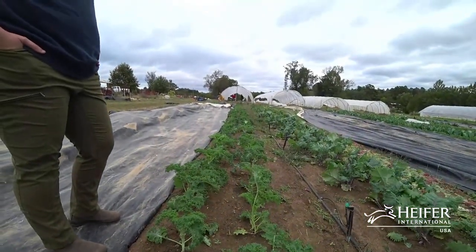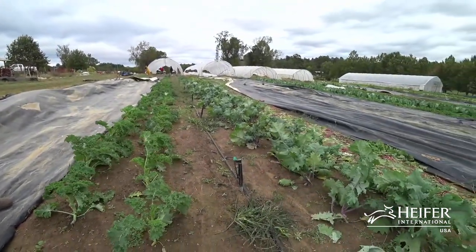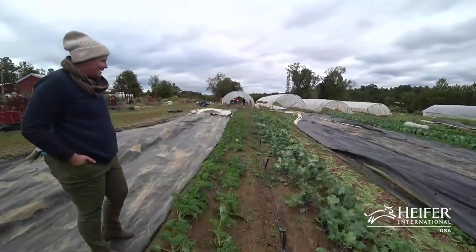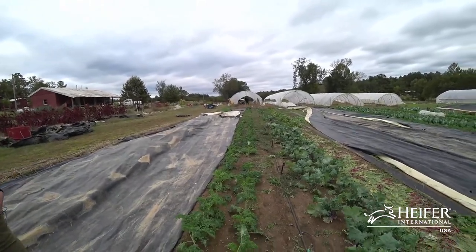I remember during our really big cold snap that we had last year, you could still see kale poking out from all of the snow we had, and it was still harvestable, which was pretty crazy. Yeah, I feel like kale is one that will grow in the snow almost. Oh yeah. It is a trooper. It's amazing.